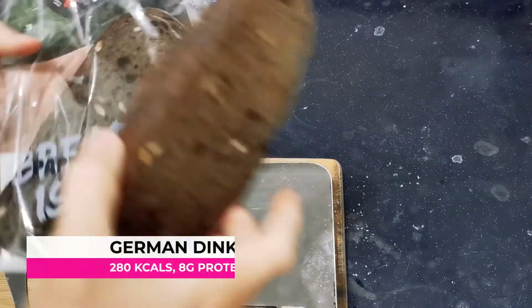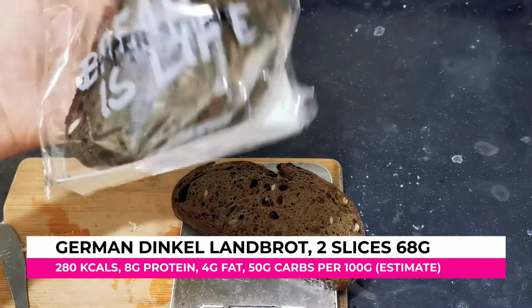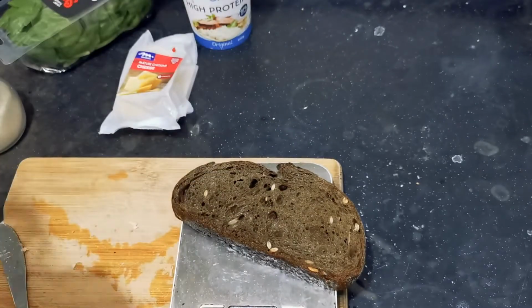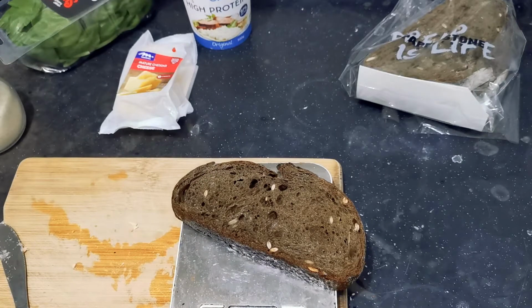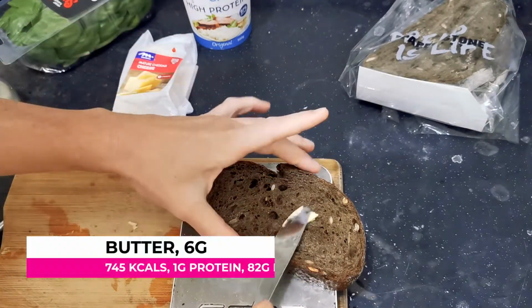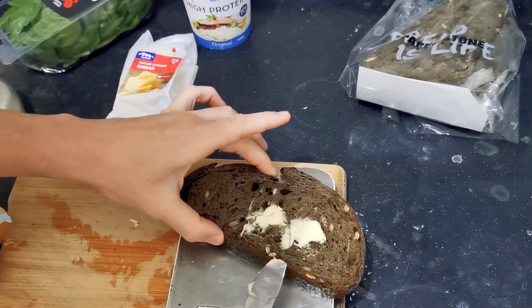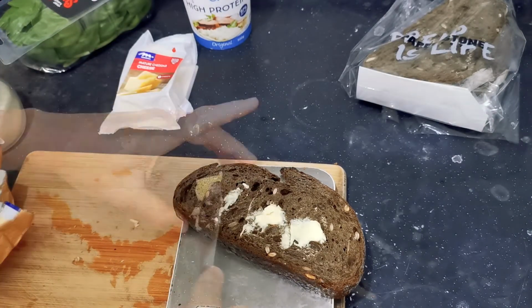So for the sandwiches, I'm gonna have here what's called a German dinkel, I think. It's basically some sort of very healthy farm bread. Very dark, a lot of grains, full grain, very nice, 68 grams. Bread smells really fresh. Then I'm gonna add in some butter, and of course it's not the best in terms of calories, but it's actually not that bad for you. I go for real butter rather than margarine or light stuff. I just gotta keep track here on the weight, so it's fine.